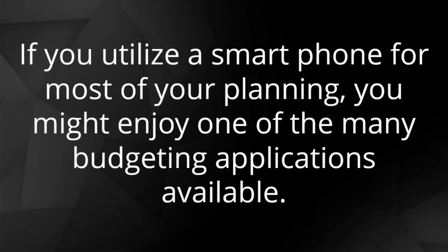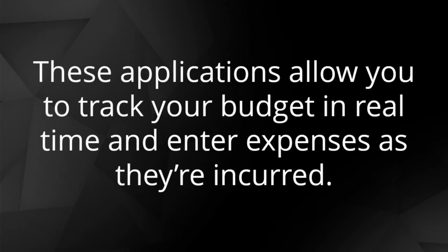Applications. If you utilize a smartphone for most of your planning, you might enjoy one of the many budgeting applications available. These applications allow you to track your budget in real time and enter expenses as they're incurred.